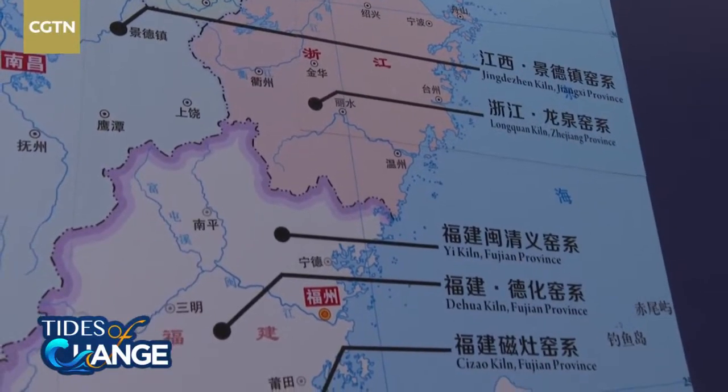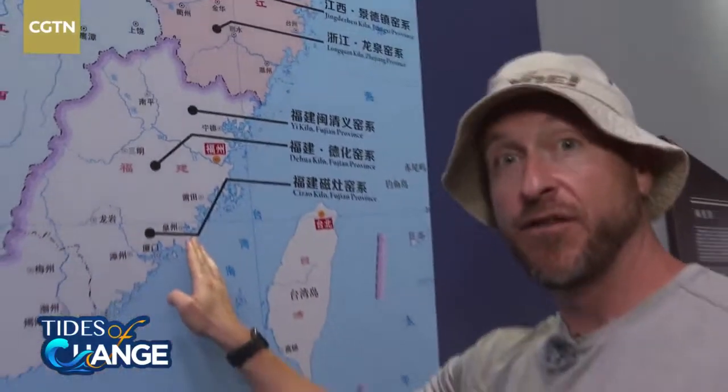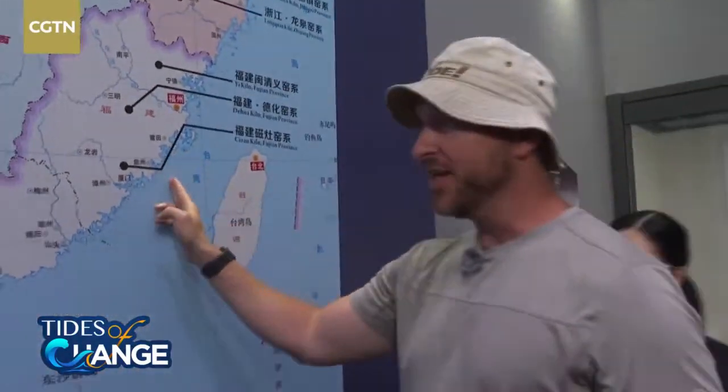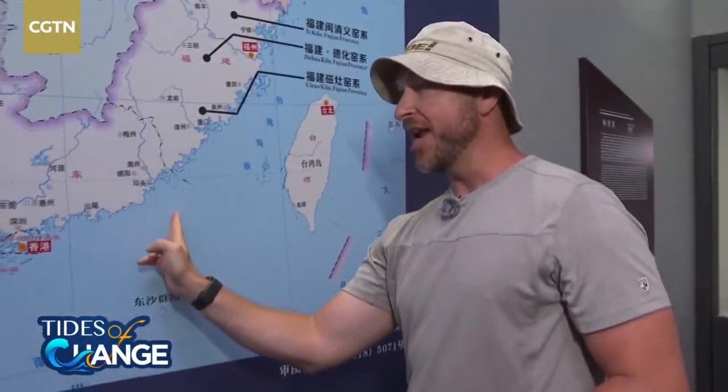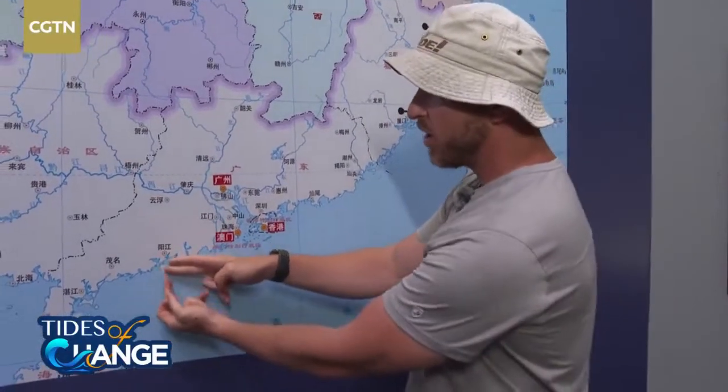Yeah, so the Nanhai One probably loaded full of goods from Quanzhou, departed along the southern edge of China. And then right around here, this is Hailing Island. This is right where we are right now and where the museum is. 38 nautical miles south, southeast? Yes. Southeast. It went down.